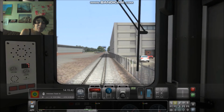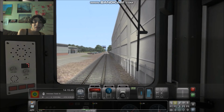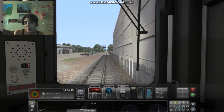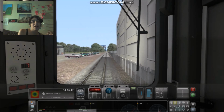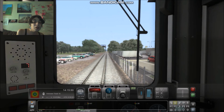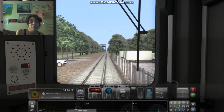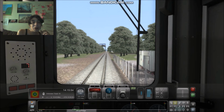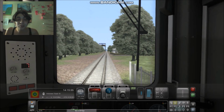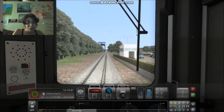So, the Comet 5s are definitely going to be released at some point. They're just not released just yet. I want to make sure that they're at least passable. They don't have to be perfect or spot on due to the limitations of Train Simulator, but I want them to at least be passable. And so far, to me, they are very passable.